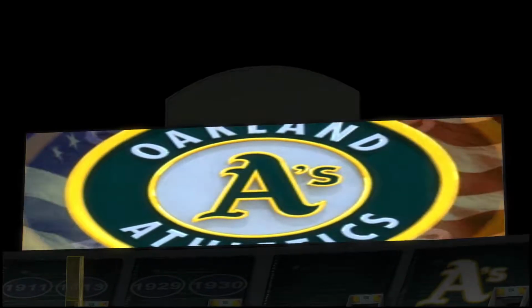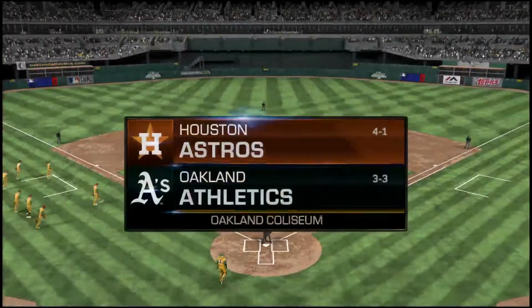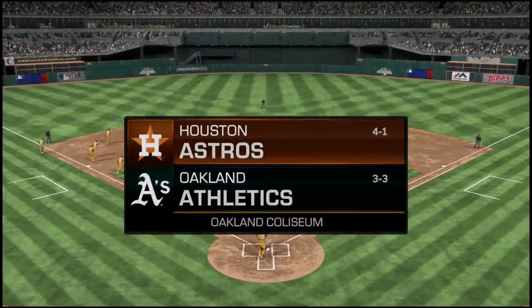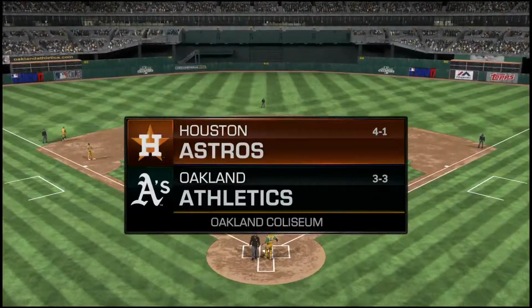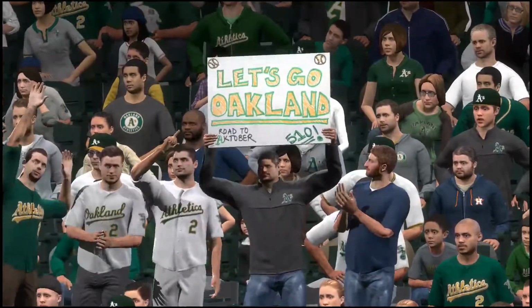We are under the lights this evening as we get you set for another edition of baseball on MLB Network. Tonight, it's the home opener for this new season between the American League's Houston Astros and the Oakland A's. Major League Baseball on MLB Network coming up right after this.